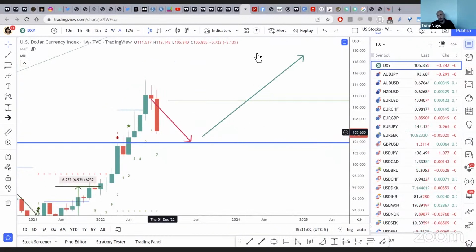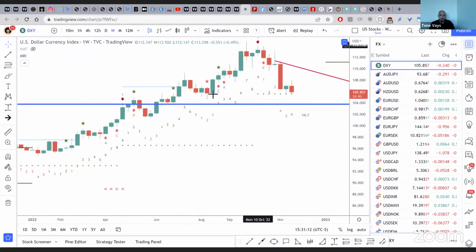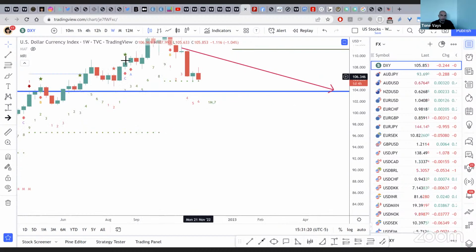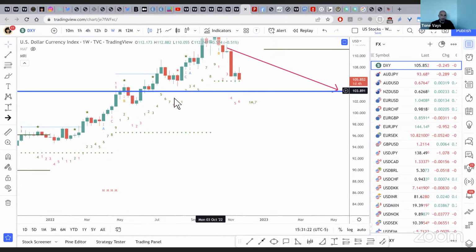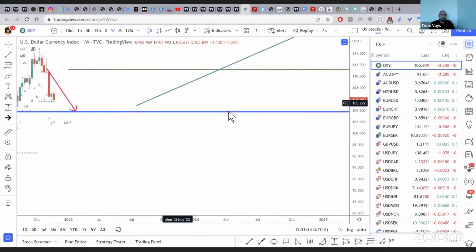We have now gone further than a 4-candle correction, and therefore the euro and the pound could strengthen for another 3 weeks or so, and then they're going to reach bottom, and then they're going to reverse. So this arrow was probably a little too drawn out. I'm going to leave the same price target, but I'm going to shorten the time target. Okay.